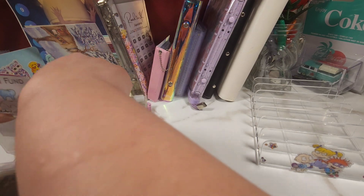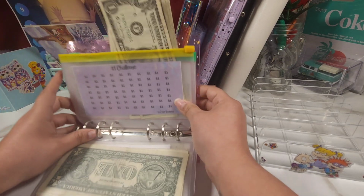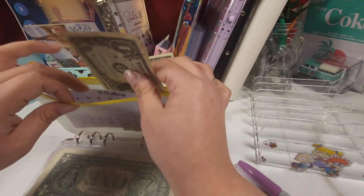Have you guys already started shopping for Christmas? I'm always the kind of person who says I'm gonna start shopping early, and yeah, it never happens.